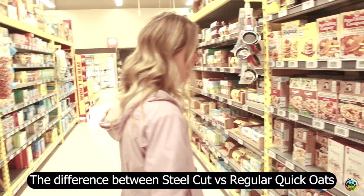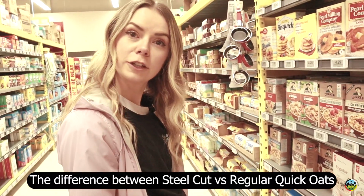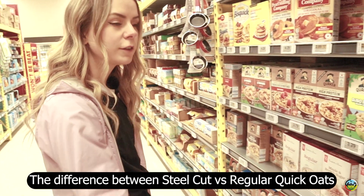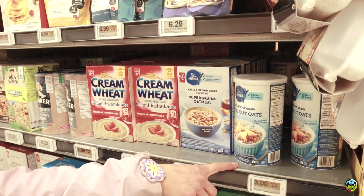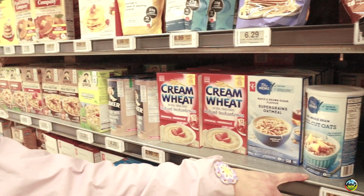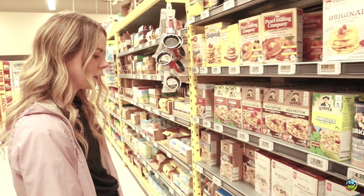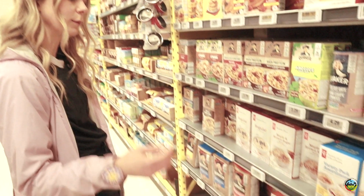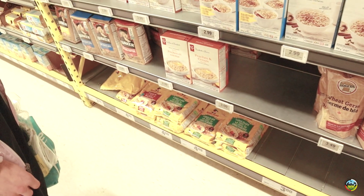When you do the quick oats, it's been processed even more, so it's kind of like how much is going to be impacting your blood sugar. So the steel cut oats would be what's going to need the longest cook time, but it will impact your blood sugar the slowest in the best way and stabilize it, versus something like the large flake oats is going to be a little bit less, and then the quick oats are going to be quick.